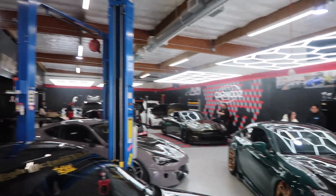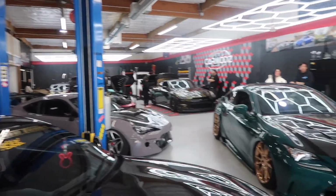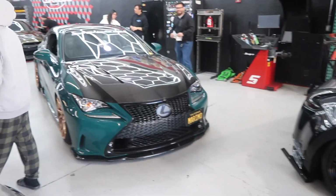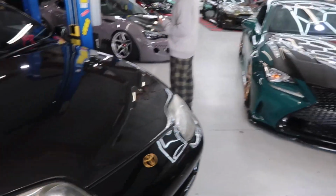It's crazy to know that Mario came from a small shop and just has blown up to what he has now. And the lighting, I can't get over the aesthetic. This is like goals right here, this is just dreams. I was talking to Mario, although it is a lot of hard work, as long as you're dedicated, it is a passion that you want to continue and hold on to.